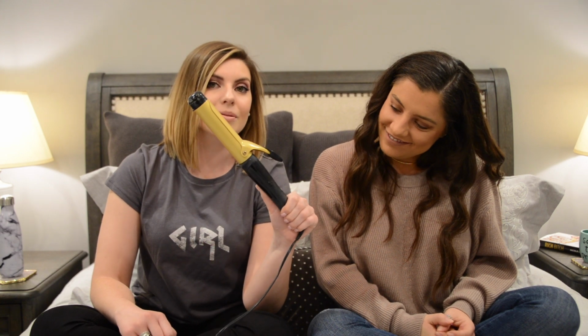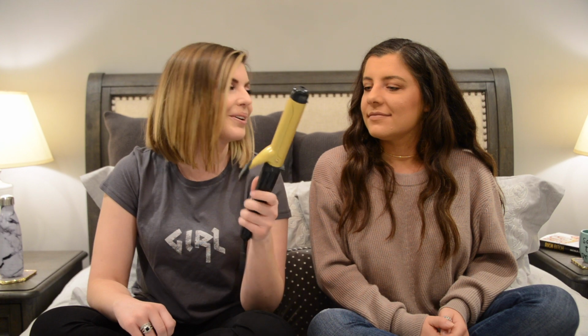That's important. Right. And then for curling iron, I use a 1.5-inch curling iron. This is like a vintage Conair. My mom has had short hair for about 12 years now, but when she had long hair, this is what she used for about 5 years before. No way. Yeah, so this is like a 17-year-old curling iron.